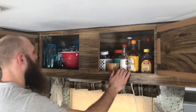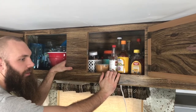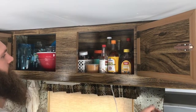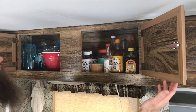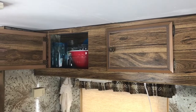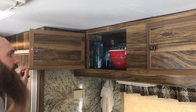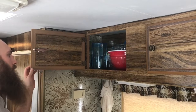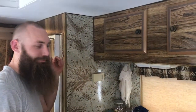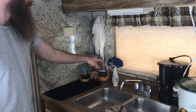So this in the middle here is kind of divided by the spice basket. This is all the bottled things, including peanut butter and oil and everything like that. And then here are the big mixing bowls, pitchers. There's a vase back there too, and a giant jar that we will hopefully be making kombucha in. Here, we just have snacks.